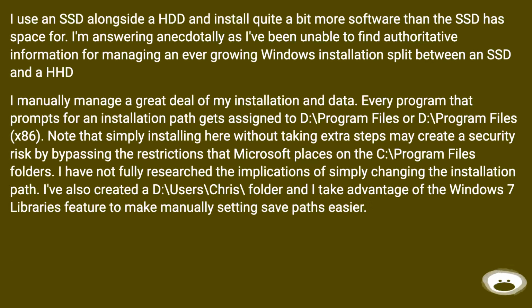I use an SSD alongside a HDD and install quite a bit more software than the SSD has space for. I'm answering anecdotally, as I've been unable to find authoritative information for managing an ever-growing Windows installation split between an SSD and a HDD. I manually manage a great deal of my installation and data.